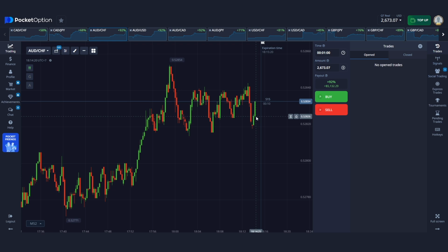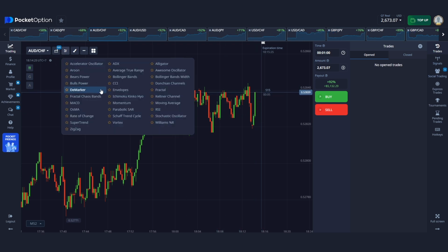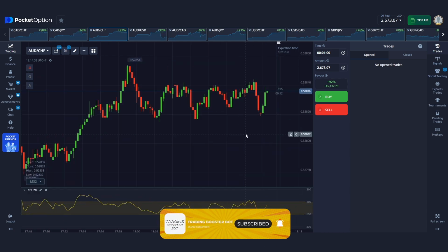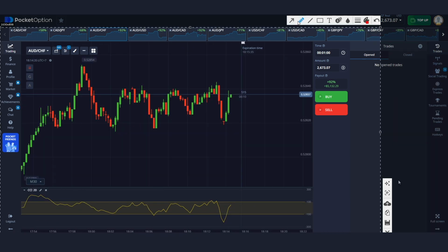To achieve quick results, you need a hint in the form of an indicator. Today, our hint will be the CCI indicator. Let's add it to the chart and discuss why we need it. Look, we have only 3 zones. We have a zone where we don't work, which is the upper zone.